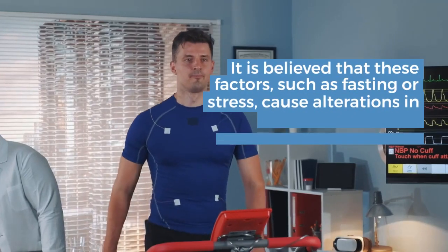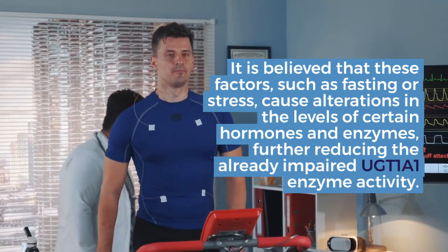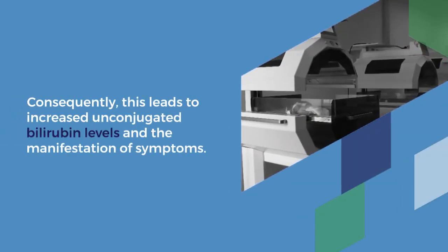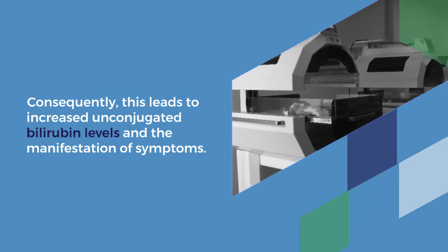It is believed that these factors, such as fasting or stress, cause alterations in the levels of certain hormones and enzymes, further reducing the already impaired UGT1A1 enzyme activity. Consequently, this leads to increased unconjugated bilirubin levels and the manifestation of symptoms.